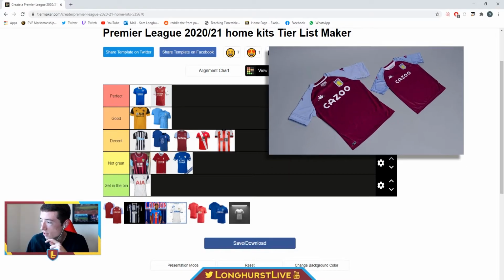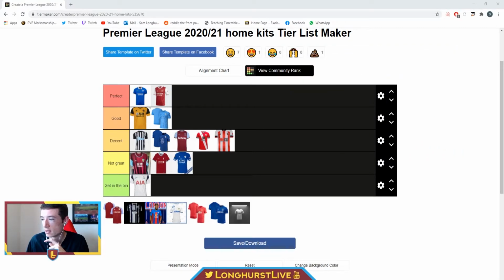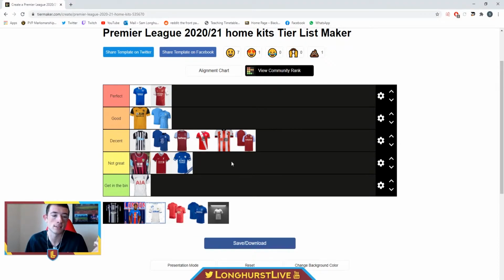Aston Villa, let's have a look at their kit for us. I think it's probably decent as well. I mean, most kits are decent. There's not much that stands out. Not much stands out in kits this year for some reason. I think the ones that do are obviously good or perfect. But Aston Villa's kit, plain claret and blue, kind of similar to West Ham's, apart from the blue goes up a little bit more on the sleeve. That is pretty much the only difference.